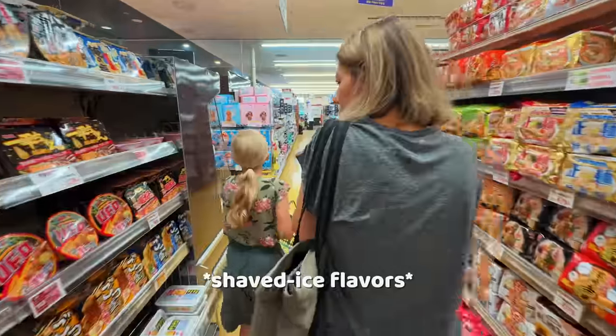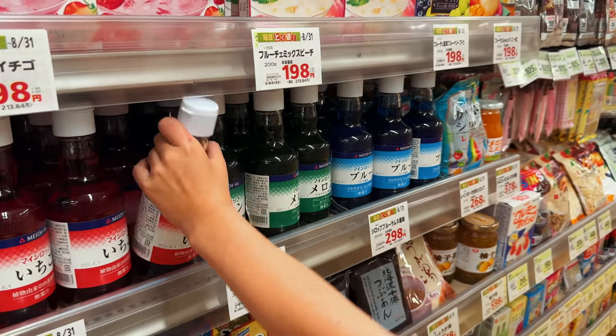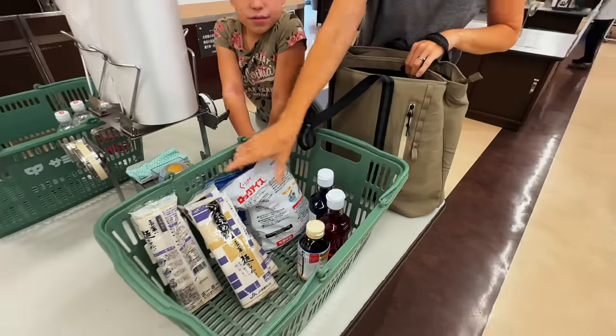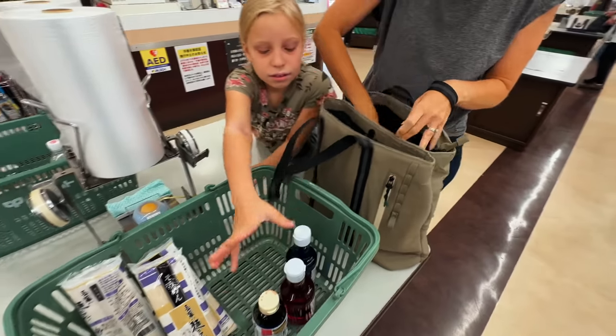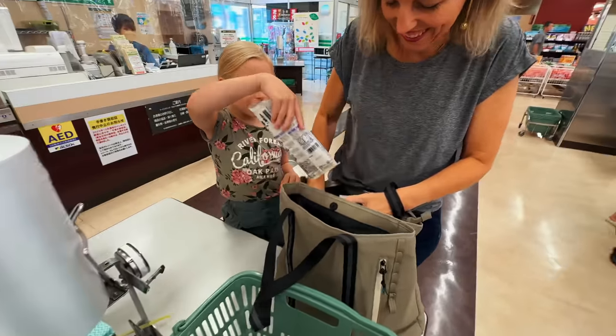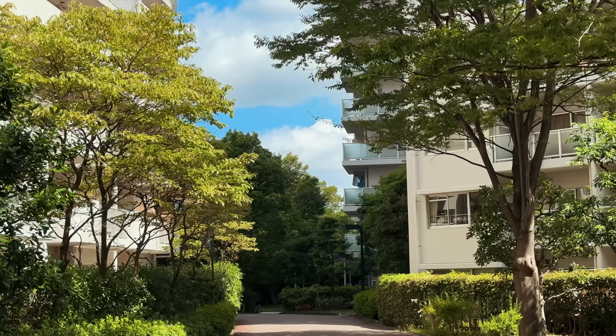What about kakigori flavors? Maybe a strawberry. I think I love blue. Oh, yes. It's like Hawaiian. The bag fits it all like no problem. I love it. Soumen. Oh, this is going to be fun.